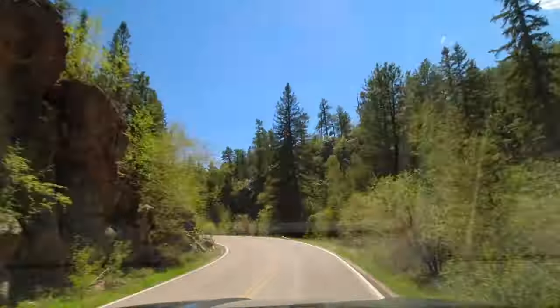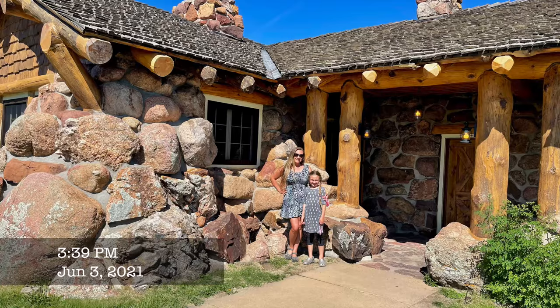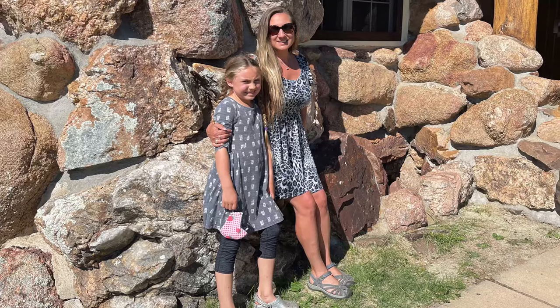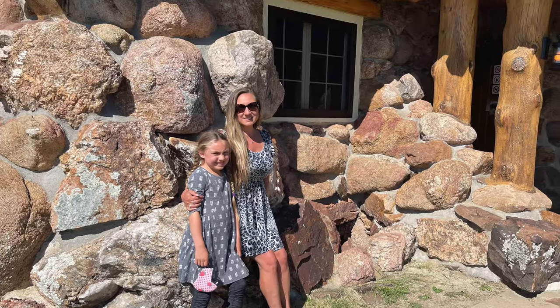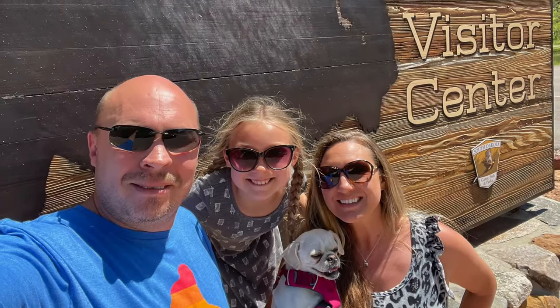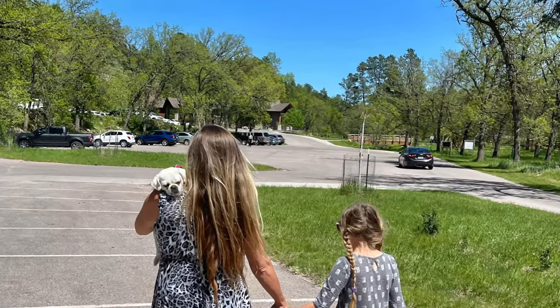Okay. So what the rest of South Dakota lacks in trees, Black Hills makes up for it. Now we finally found that wildlife loop road and a really cool visitor center here at Custer State Park. I absolutely love the gorgeous rock. It's like my dream cottage here. And inside they had an awesome fireplace. We also found the main visitor center here at Custer State Park, where we watched a movie and learned a lot about the history of the area.